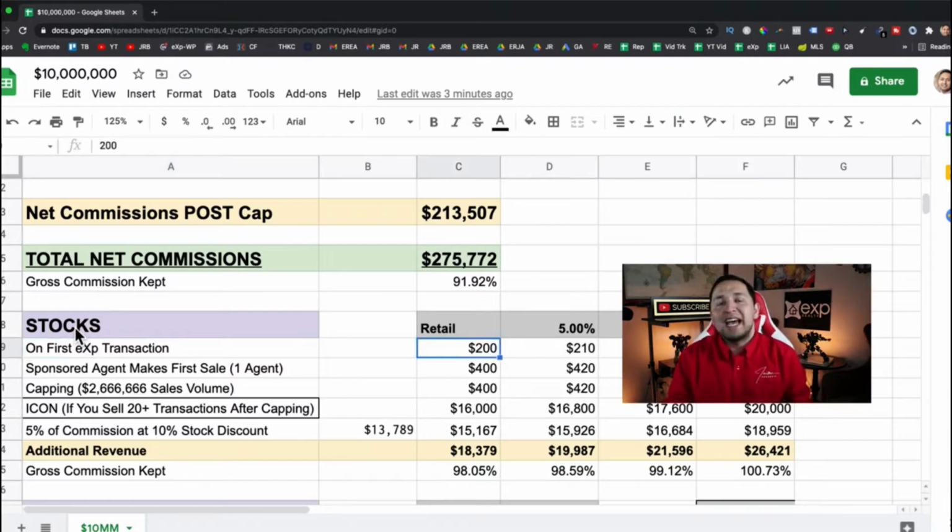On your first transaction, the moment that you make your first sale at EXP, you receive $200 worth of stock. Whatever the price happens to be, that's how many shares you buy. So when the stock was at $2, when it was at $3, you had 100 shares. So EXPI has absolutely just exploded. I'll let you look that up. We're publicly traded, so you can see that stock rise.